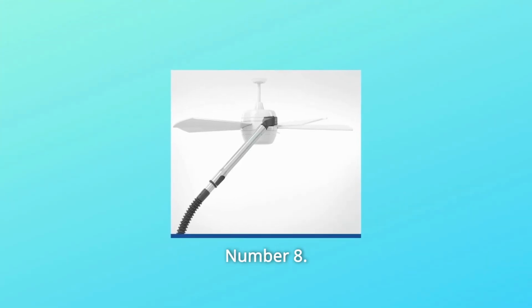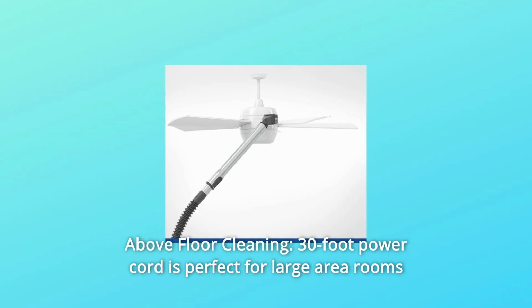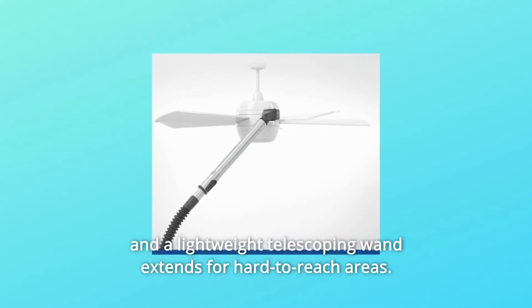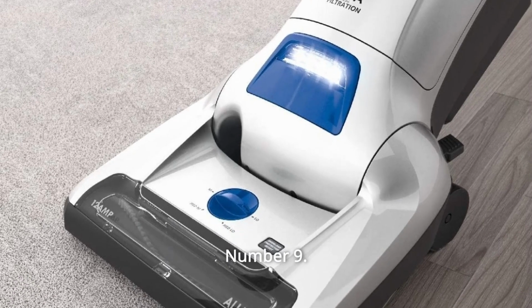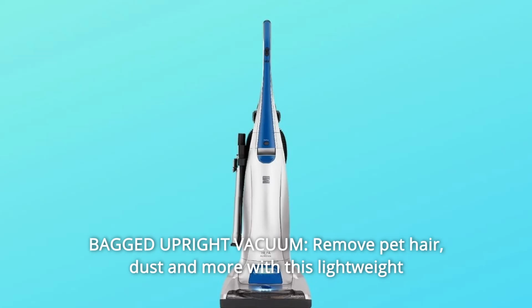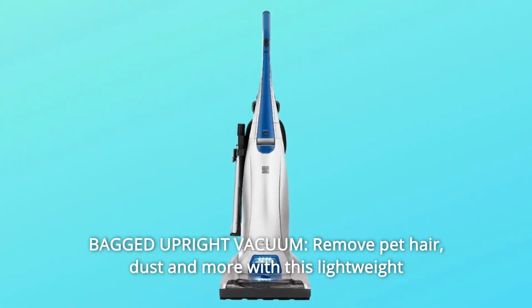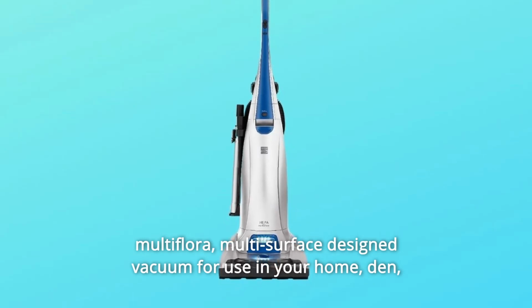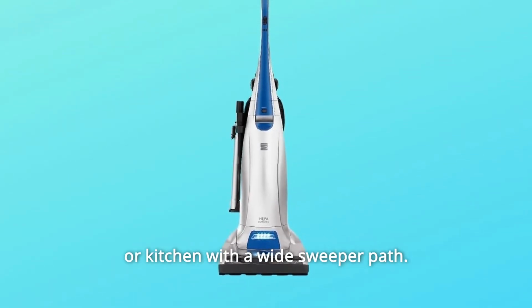Number 8. Above floor cleaning. 30 feet power cord is perfect for large area rooms and a lightweight telescoping wand extends for hard to reach areas. Number 9. Bagged upright vacuum. Remove pet hair, dust and more with this lightweight multi-floor, multi-surface designed vacuum for use in your home, den, or kitchen with a wide sweeper path.